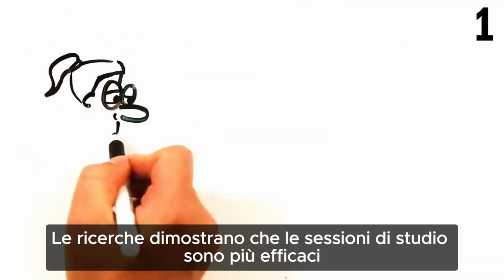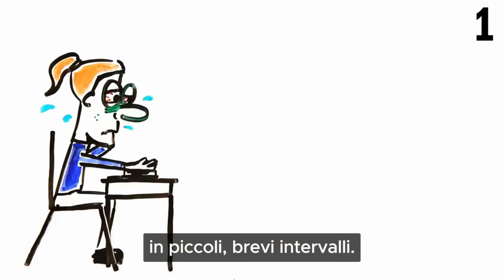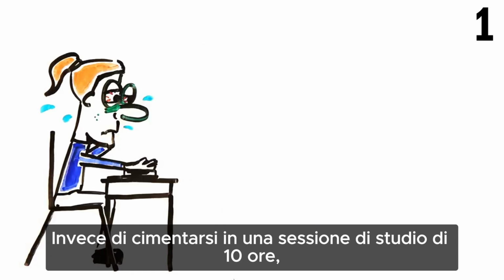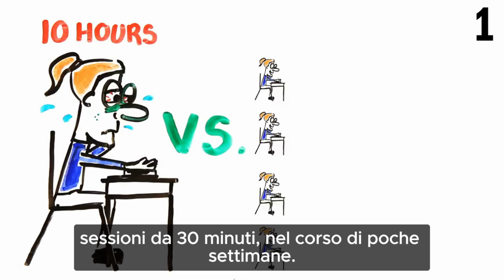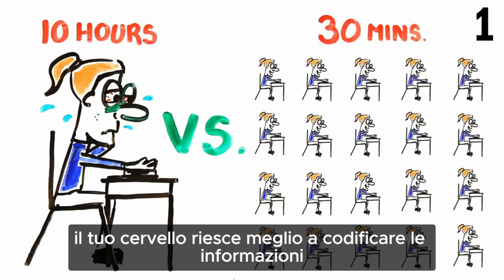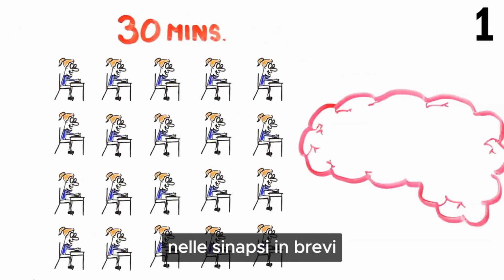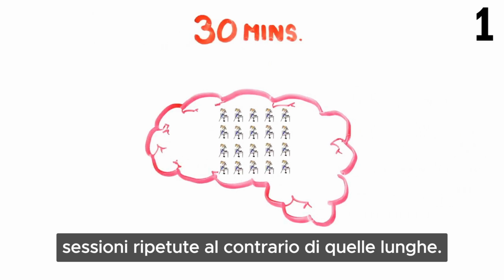First up, research shows that study sessions are most effective in small, short chunks. Instead of cramming in a 10-hour study session, it's much more effective to spread it out into 20, 30-minute sessions over a few weeks. This is because your brain is better at encoding information into the synapses in short, repeated sessions as opposed to one large one.